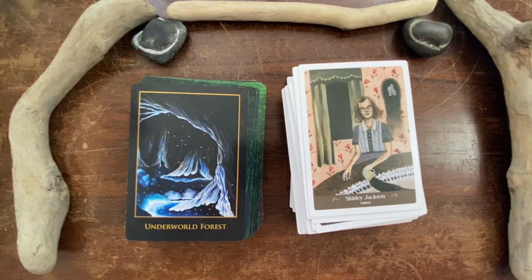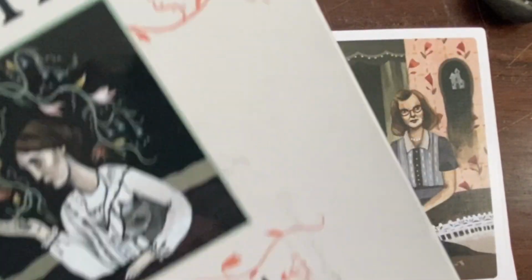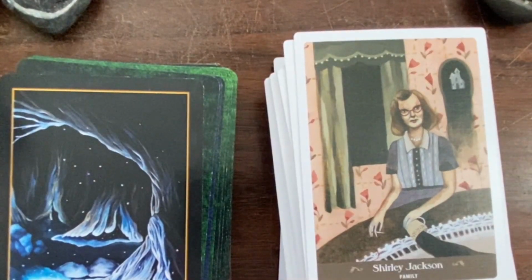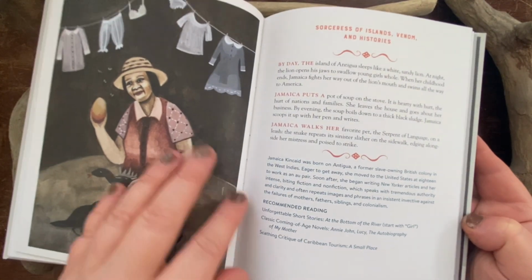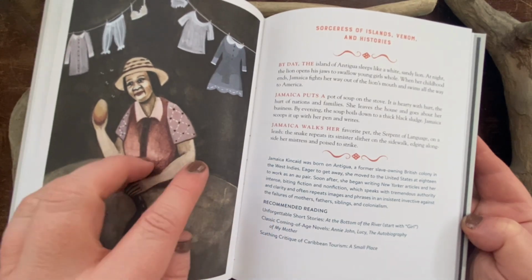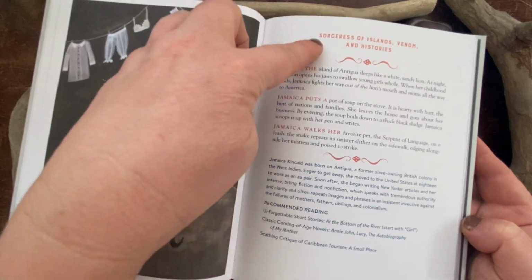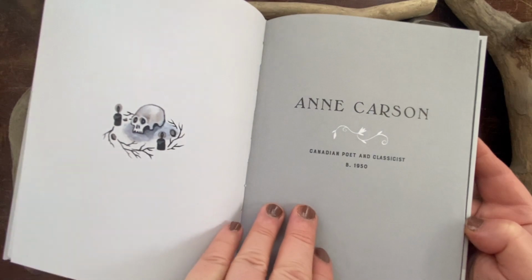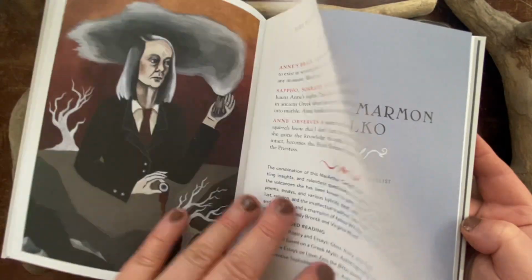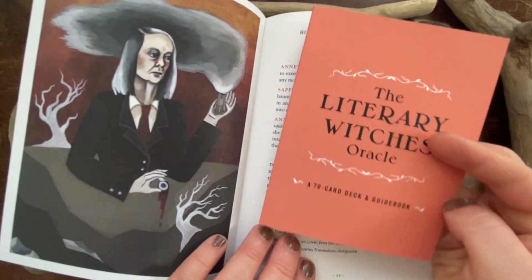If you wanted a little bit more about the writing of the author cards, then you can get this big book. Now this big book doesn't talk about the object cards at all. What it does is it gives you a little bit more about the actual author. So this is the writing that's in the little book, but this bit here is all extra. And I found that for me, using the deck, I've needed both. I've needed this big book and this book.